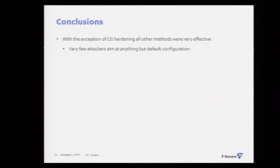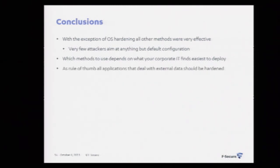So, that's all. With the exception of OS hardening, these methods were effective. Very few attackers aim at anything but default configuration. Which methods to use depends on your corporate IT, but at least now I have some weapons for you for talking to your own IT department.